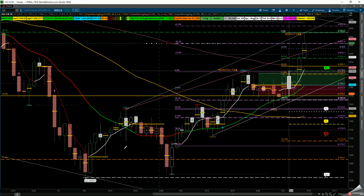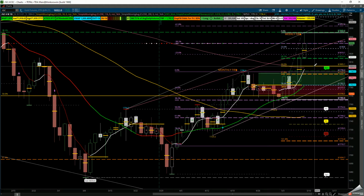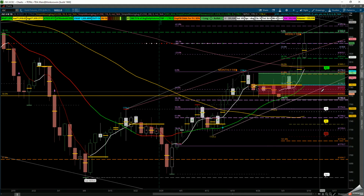In case we do come back, we have a midpoint right here. It's around the 1810, 1812 area. We do not want to see 1808 lost. We can fall back into the prior range. So trade what we see in gold.